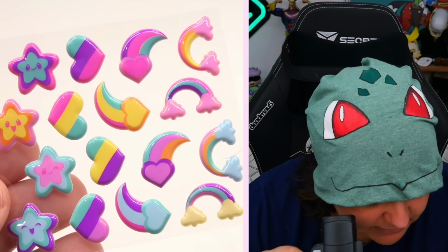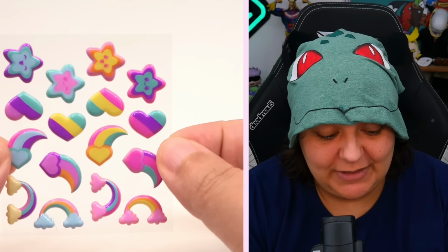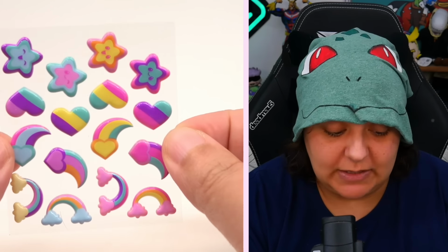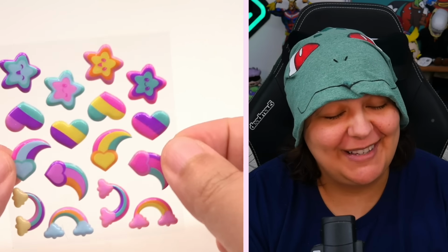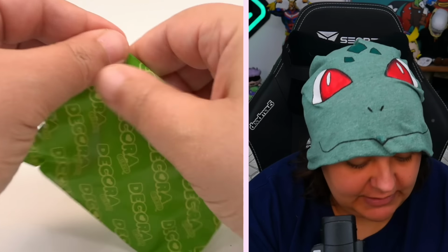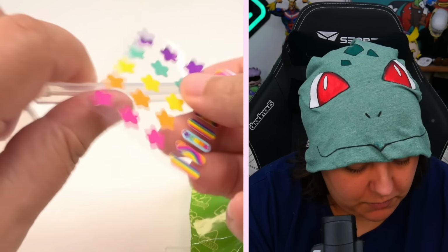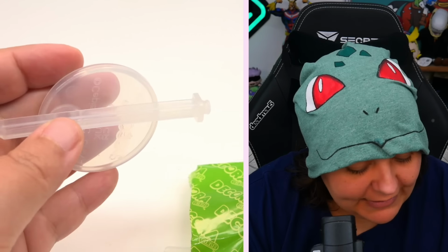I love puffy stickers. And it's going to be really interesting to see if the materials on the inside are going to be different from each doll. That's my hope, is that they're not just recycling the same thing over and over. Next item, this is pretty chunky. So let's see what we have. Okay. Oh, look at that.